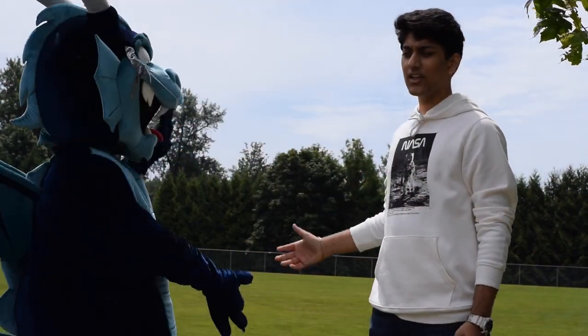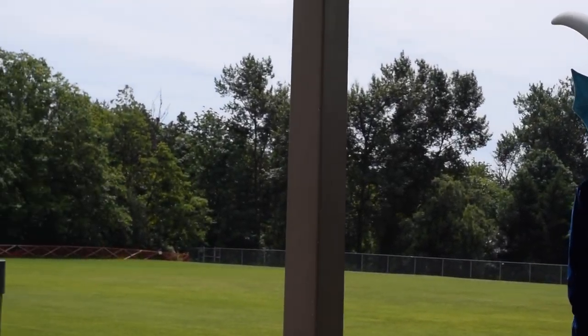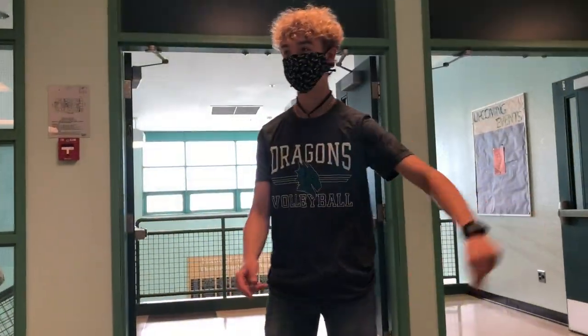This is the Shield Field. This is where we all play sports. Some of our gym classes happen here, and practices for school sports teams take place. Okay, if we head this way, we can head to our languages wing.